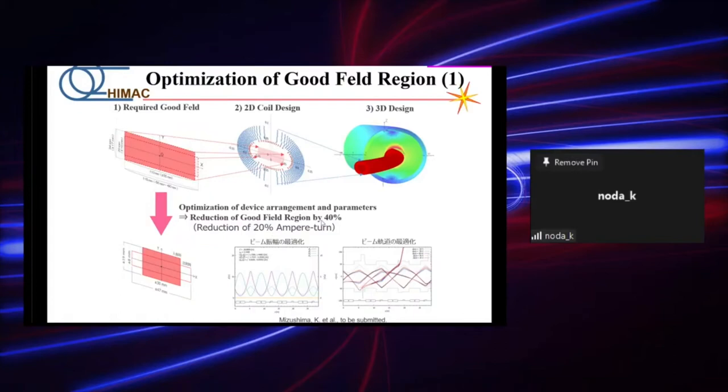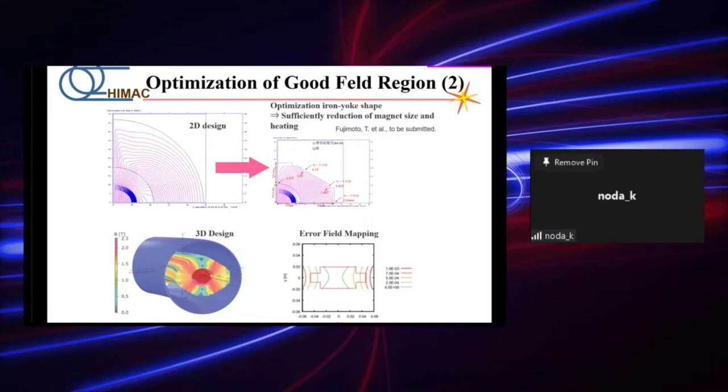For the rotating gantry, we employ a circular bore, but in the synchrotron magnet, to reduce the excitation energy, we employ an elliptical shape. And to optimize the good field region, we employ such an iron yoke shape. As a result, we can sufficiently reduce the magnet size and the heating effect.